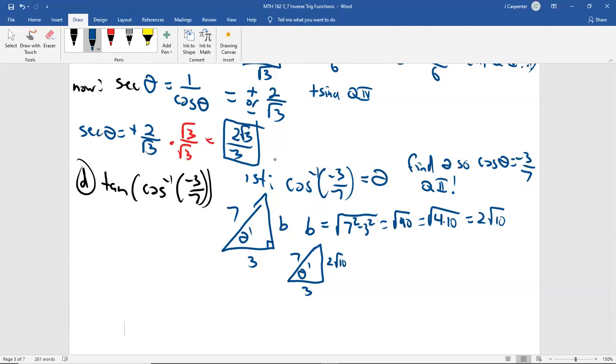I have no idea what that angle is. You will have no idea what that angle is. Don't put it in your calculator, because I don't care what that angle is. We're just going to be using this to build the tangent. But remember, this is theta prime. We're really supposed to be noting that this is in quadrant 2. Because the cosine was negative, that means we're going left, either quadrant 2 or 3, but inverse cosine is not valid in quadrant 3. So make sure you're considering that when you do your tangent.